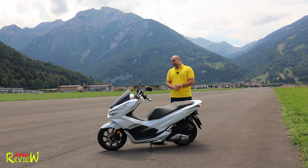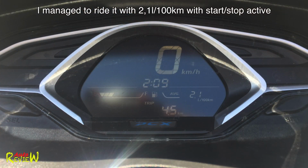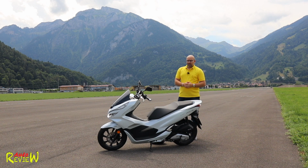So obviously Honda claims less than that, and I'm actually sure that you can achieve this. I will drive the scooter for another 2 days and I'll update it in case it will be lower. But in city traffic with the start-stop automatic, you should be able to achieve anything below 2.1, 2.2, 2.3 liters. So I'll keep you updated on that.